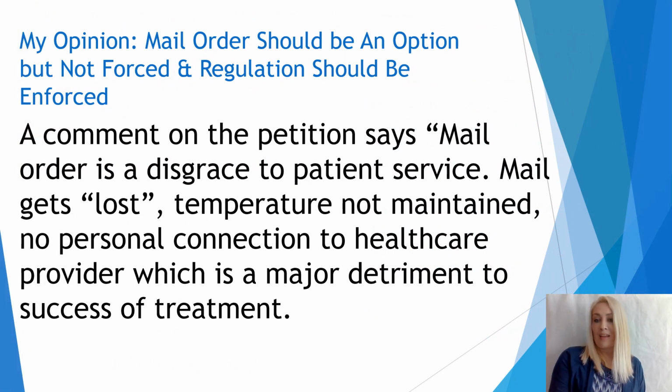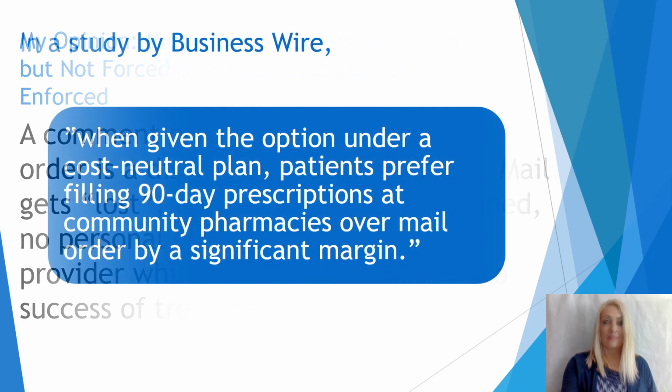So in my opinion, mail order should be an option, but not forced. And regulation needs to be enforced. What good is a law if we don't provide the enforcement of that law? A comment on the petition says, mail order is a disgrace to patient service. Mail gets lost, temperatures are not maintained, no personal connection to healthcare provider, which is a major detriment to success of treatment.